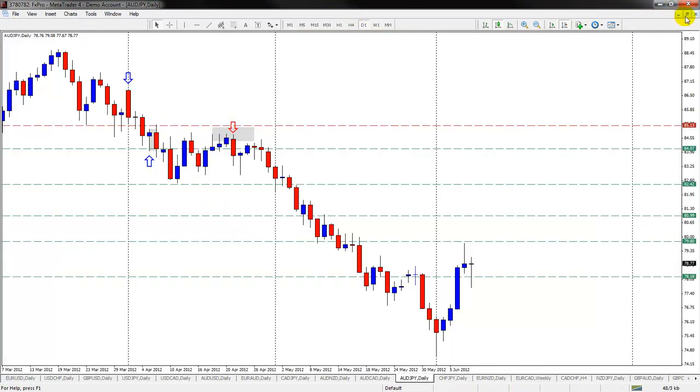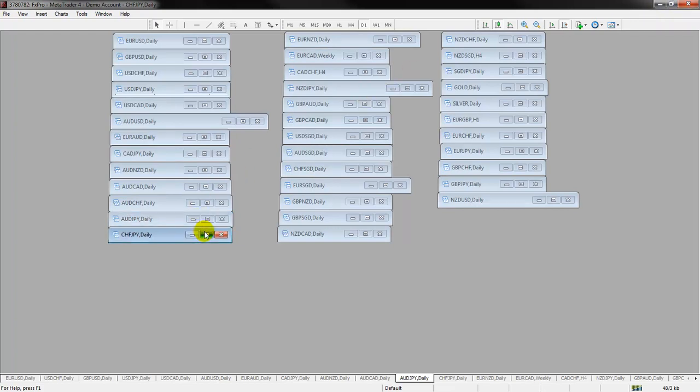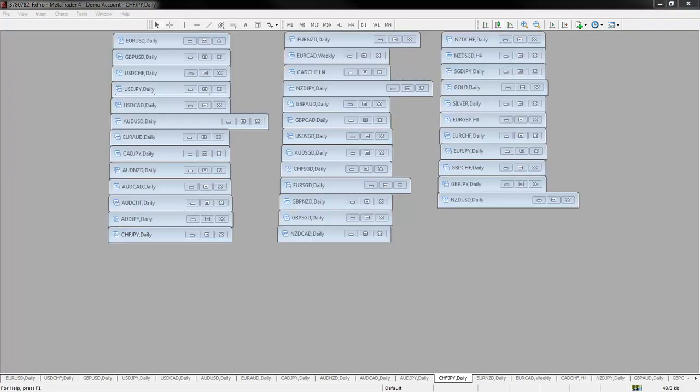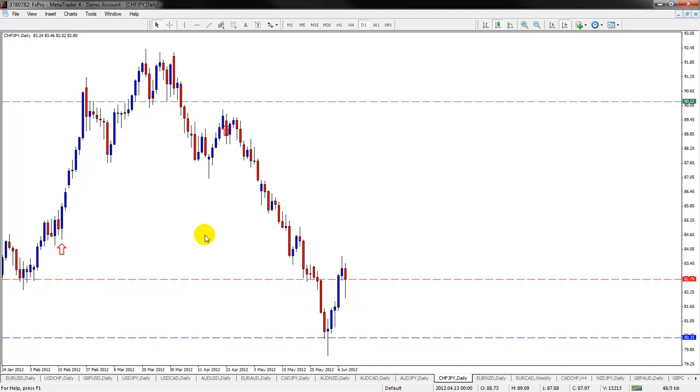Here's our Aussie yen, similar to the charts we were looking at before. Swiss yen, also similar to the charts we were looking at before. Some people may have taken, well, let's not talk about it. I haven't really been following up on this one, the Swiss yen. But the management of this trade would be exactly like we've managed the New Zealand yen, essentially.